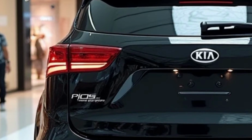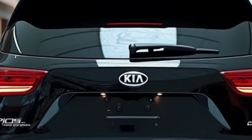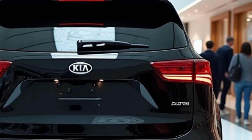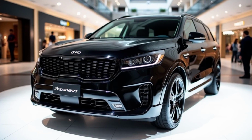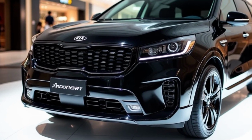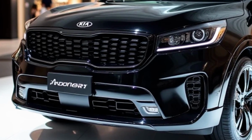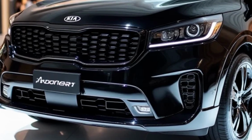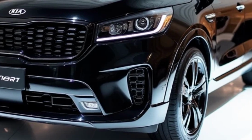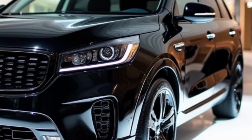Safety has also been a major focus for Kia. The Sorento comes standard with a suite of driver assist features, including forward collision warning, blind spot monitoring, and lane keeping assist, which give you peace of mind every time you hit the road. The addition of Kia's Co-Pilot 360 suite means that the Sorento has you covered with even more safety tech designed to prevent accidents before they happen.